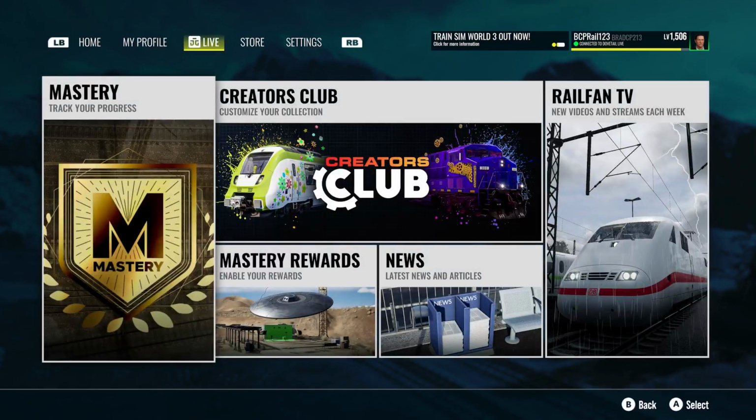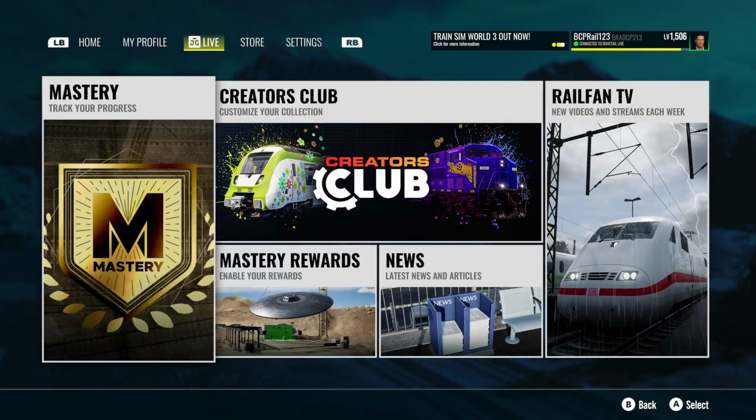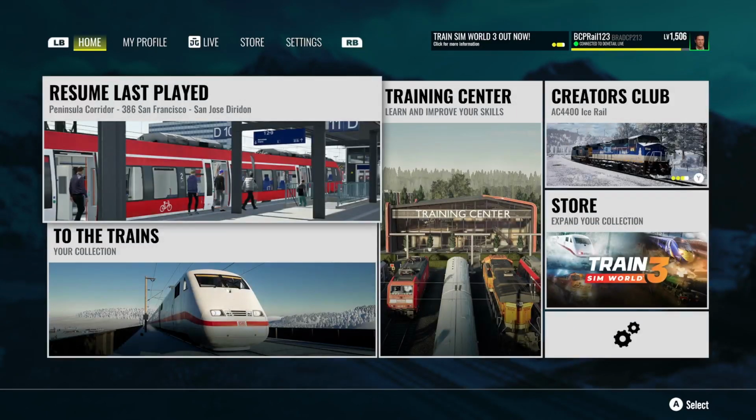Pointless. Who cares about decals? Not me. I don't really use Livery Creator as it's crap.